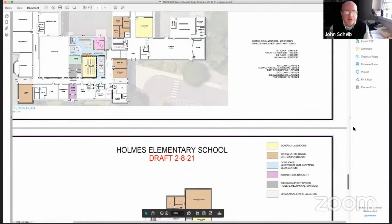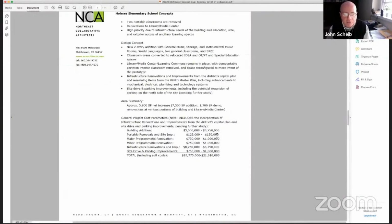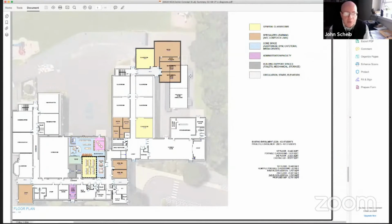Okay, so back to the summary for Holmes. The new addition costs are quite a bit less. The renovation costs are dramatically less than the other two schools. We do include portable removals and then site improvements. So in removing the portables at Holmes, we do need to remove those portables first, or at least one of them first. Holmes is a school that, because of this, might not need anything more than removing one portable, keeping one of them, and looking for space within the building for a program for a calendar year or for a school year.